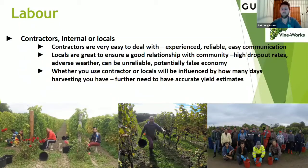Contractors, of course, are very easy to deal with. You generally have one point of contact, which I think goes a long way when you're juggling many things at harvest, especially as a vineyard manager. It can be quite stressful. Having one point of contact means you haven't got to make hundreds of phone calls every time your picking days change. And as you all know, working around the weather can be a bit of a nightmare anyway.